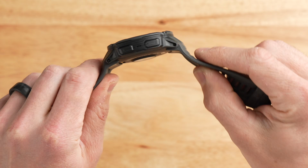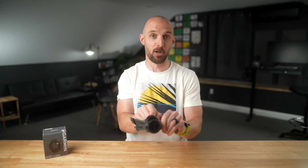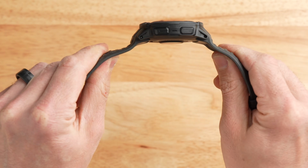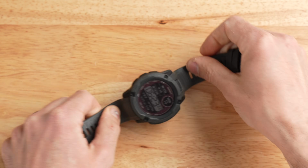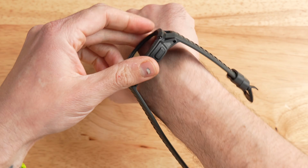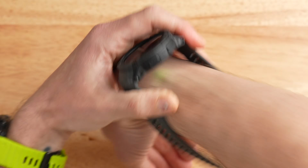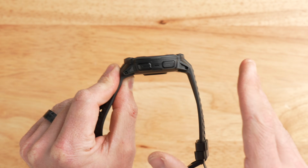The included band on the Instinct 2X is just like the included band on the Instinct 2, shocker. It's got that pre-contoured shape to it, as you can see here, so it doesn't really sit flat on a table, which is not really a big deal. But when you put it on your wrist, it's got a nice contour to it, so it kind of hugs around your wrist.